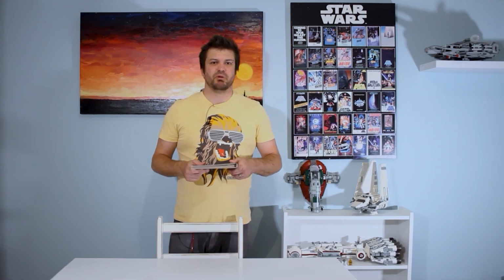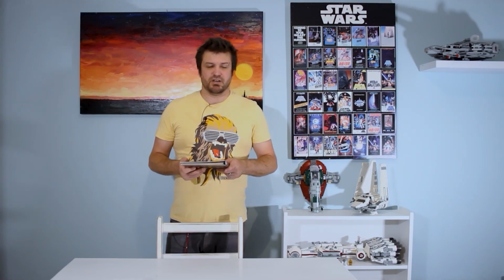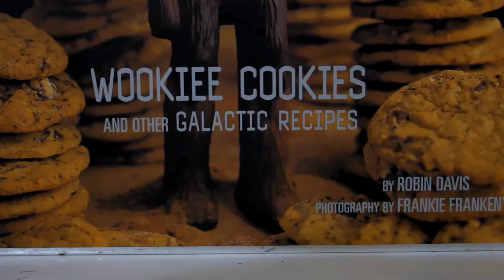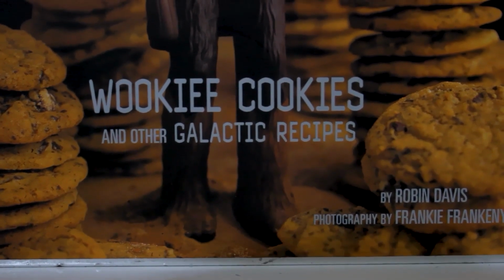So this item's been on my bookshelf for a long time and I haven't actually had a chance to look through it yet, which between you and me is going to be the case for a lot of my Star Wars books. But anyway, let's get into it. It's the Star Wars cookbook, Wookiee Cookies and Other Galactic Recipes. Yes, that's right. And let's be honest, they realized Wookiee and cookie rhyme and made a book out of it.